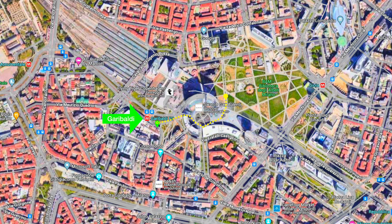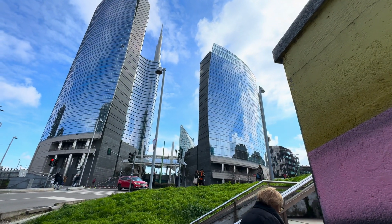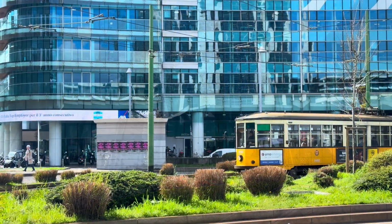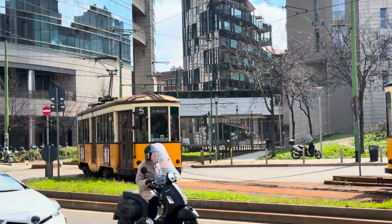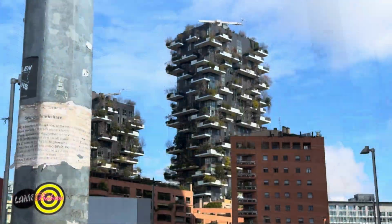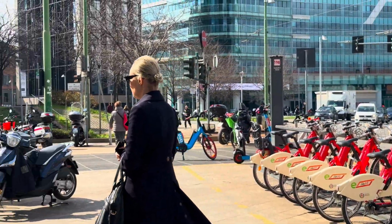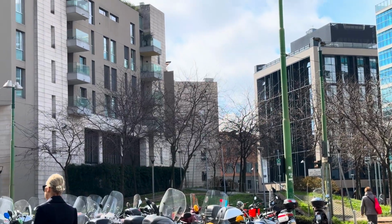Throughout the modern part of Milan, the Piazza Garibaldi has become one of the top attractions. The second option is to take Line 3 to Gioia metro station. To get in from Milan's center is just about 10 minutes by car, 18 minutes by metro, and 37 minutes by walk. Today is March 2024 and the temperature is 8 Celsius.